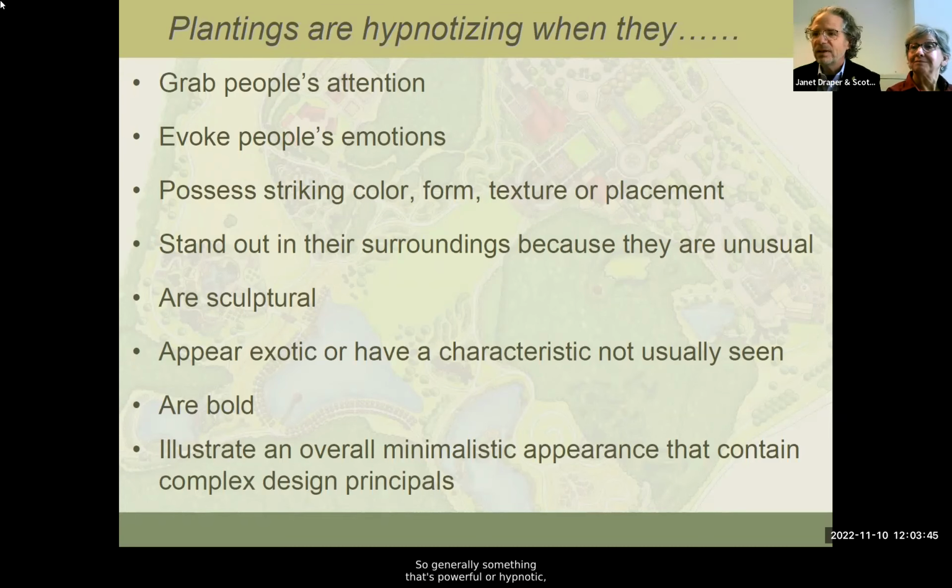Generally, something that's powerful or hypnotic is going to trigger some kind of emotional response in you, just like a really good painting does, just like a really good opera does, just like a really good planting design does. We want plantings that possess striking color, form, texture, or placement, something that's really going to grab you. And they stand out from their surroundings because they're unusual. Again, boring plantings aren't going to do it. That's not what we do.